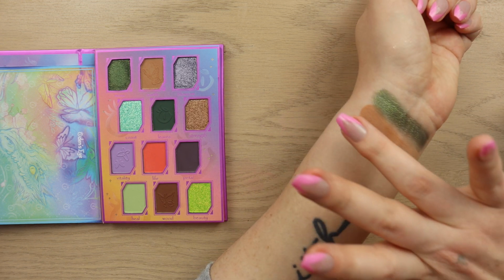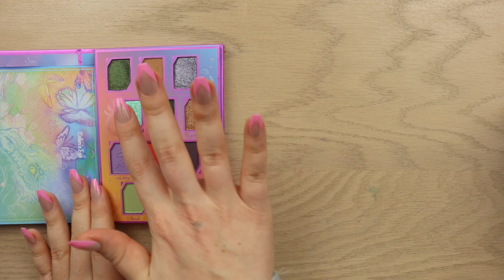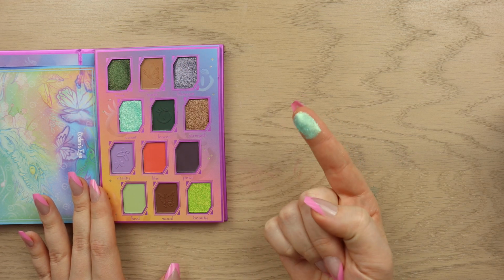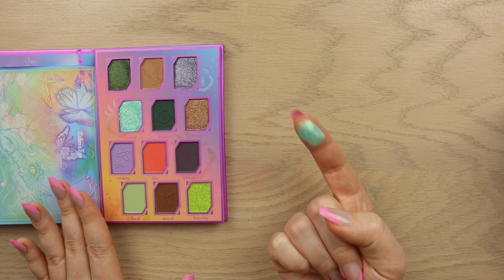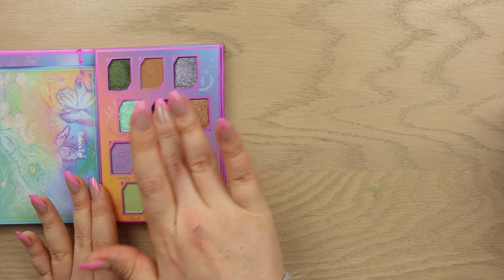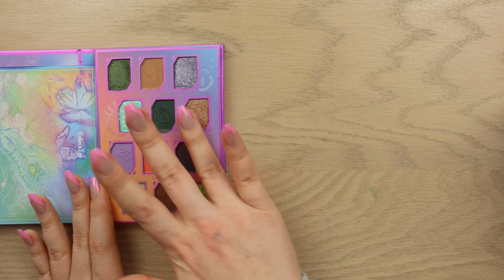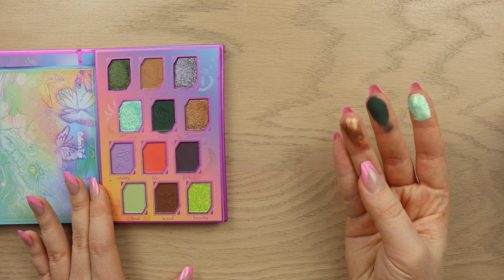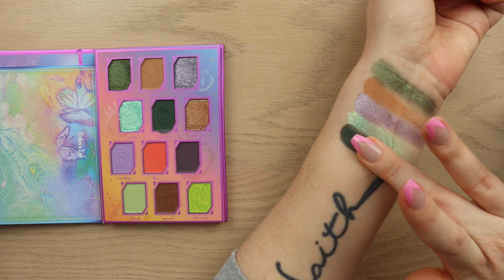Ooh, that's so cute. Love that tone. Next we have the shade Coast, which is literally the most perfect, watery, just tropical blue shade. Super cute. We've got Leaves, which is a really nice deep green. I feel like that shade was calling to me as soon as I saw the palette. And then we've got Strength, which looks like a really pretty, just kind of soft, bronzy satin shade. So cute.